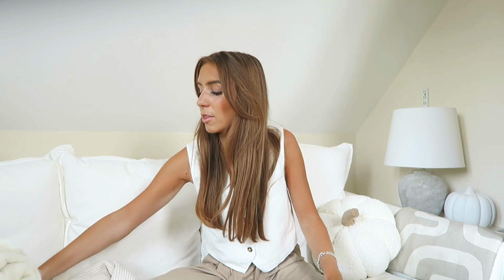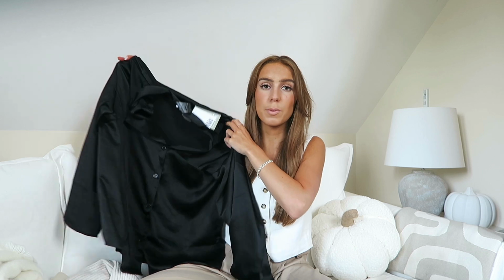And then I also got another pyjama set, but again I had the intention of sort of wearing this out the house because it's this black satin set, and at first you'd think no, that's not going to work for wearing out the house, but I thought if you styled it the right way, I feel like you could get away with it being a cute little black two-piece that you could wear out the house. And this is what it looks like.